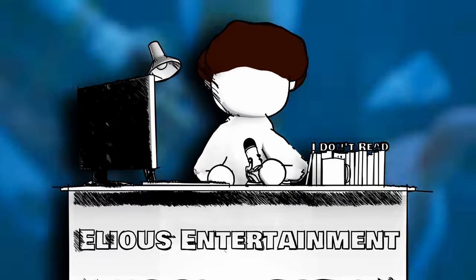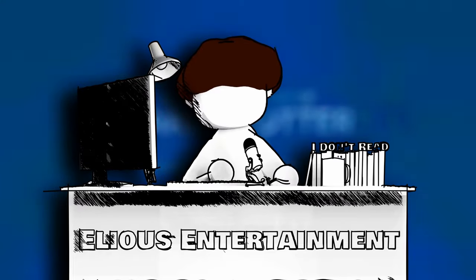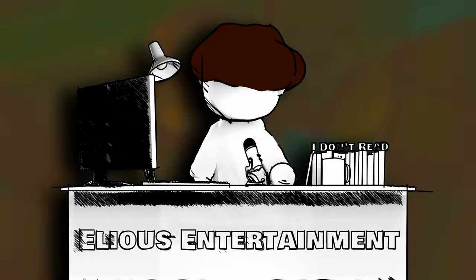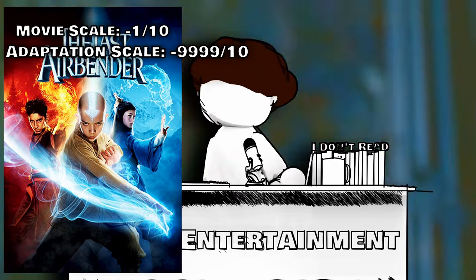At least with the FNAF movie, I can give an exception with the fact that the story makes absolutely no sense from the games. What's Avatar The Last Airbender's excuse? Nothing. It's just bad and lazy. And look, I'm beating a dead horse here, but still. The Avatar The Last Airbender film is not just incohesive from a story's perspective, but also from an adaptation perspective.